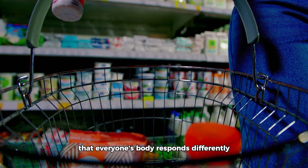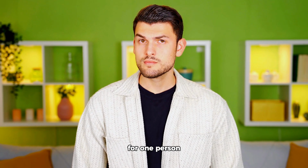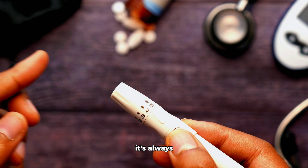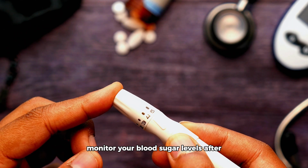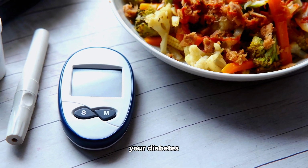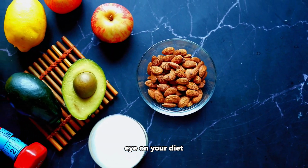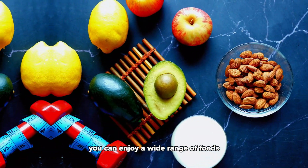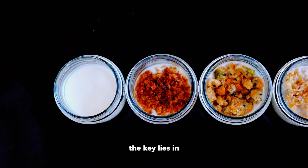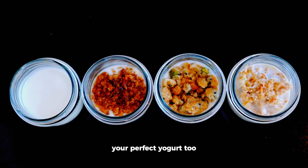Also, don't forget that everyone's body responds differently to different types of foods, and what works for one person might not work for another. It's always advisable to monitor your blood sugar levels after eating different types of yogurts to see how your body responds to them. To wrap up, managing your diabetes shouldn't deprive you of the foods you love. With a careful eye on your diet and smarter choices, you can enjoy a wide range of foods. The key lies in moderation and balance, and that includes the journey of finding your perfect yogurt too.